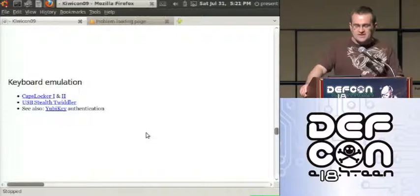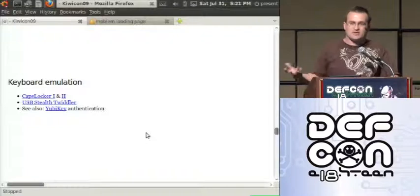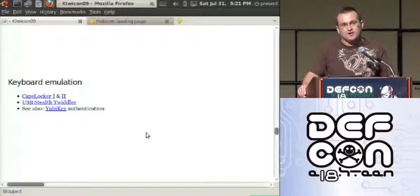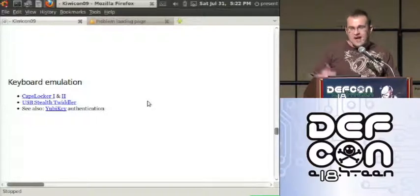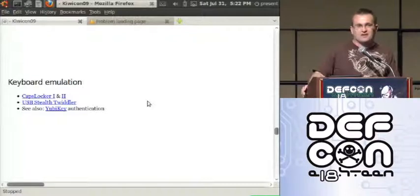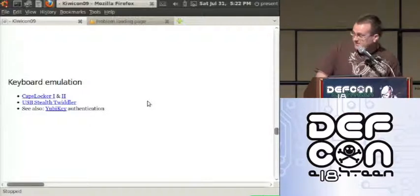So some of the projects that have done keyboard emulation in the past are things like Caps Locker from a couple of years ago, when you plugged a USB device in and it would toggle the caps lock key on your victim's computer at random, so they think that their keyboard is broken. I implemented an example of that that performs the same technique. Slightly more useful is a project called YubiKey, which actually does authentication, and it will send in an authentication key when you press a button, which means you don't have to type in something from a two-factor authentication device.